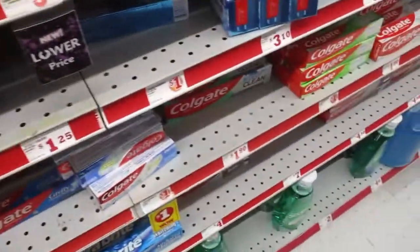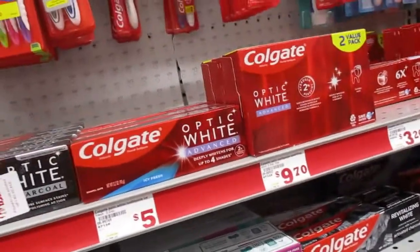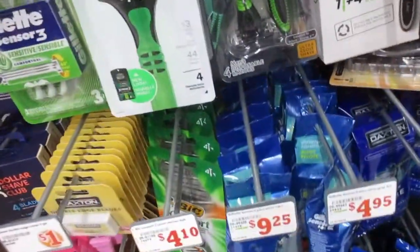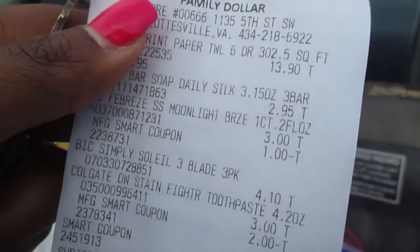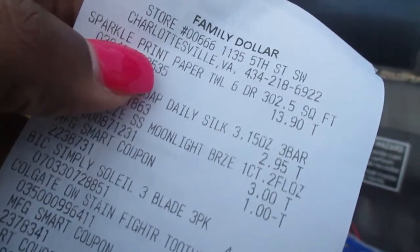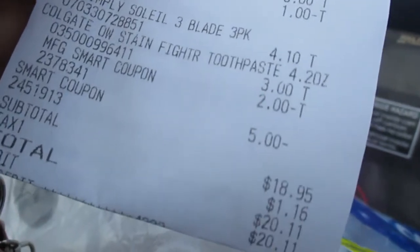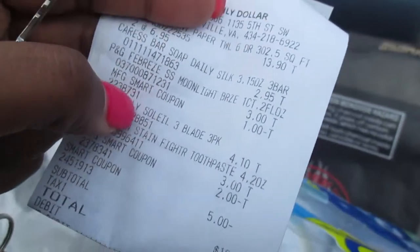And this deal was a fail due to the simple fact that the 2 Sparkle paper towels 6-count ended up being $13.90. The Caress bar did not come off, but the Febreze Small Space did. The Colgate did as well, but the razors did not. So this ticket, I ended up spending about $20.11 because it did not take off for the Caress bar, the paper towels, or the razors. So that was a flop.